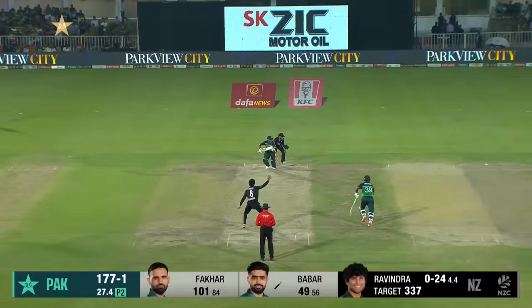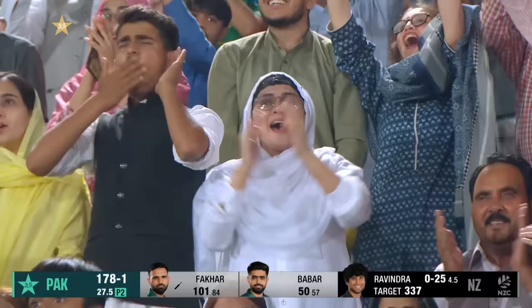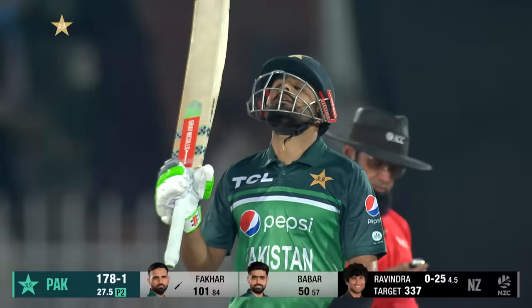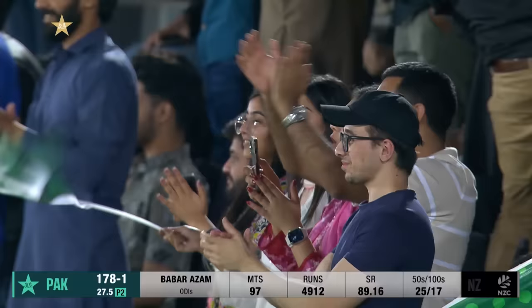And it's Babar this time. Single to get to the 50 mark. 25th 50 in ODI cricket to go with his 17 centuries. What a player. Leading from the front, Babar Azam, captain of Pakistan.